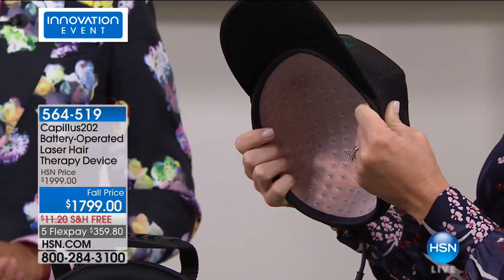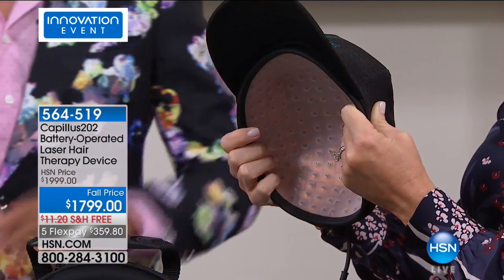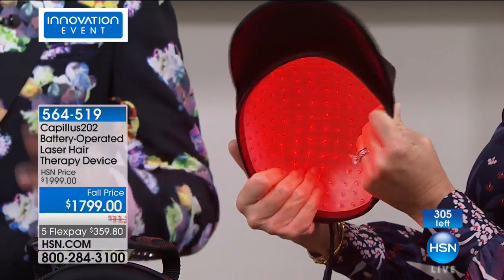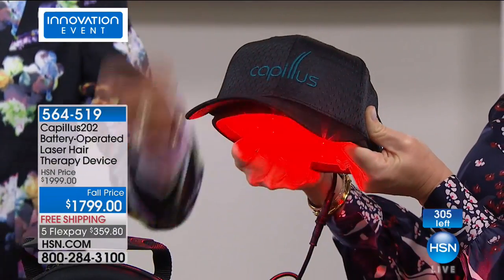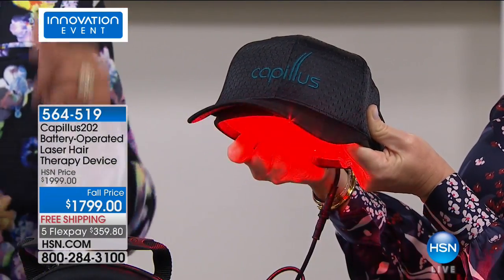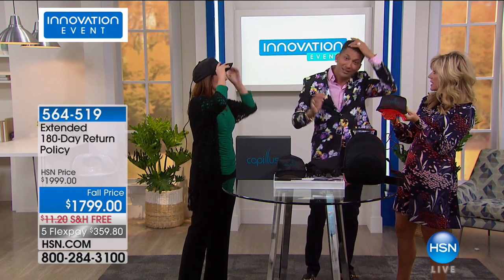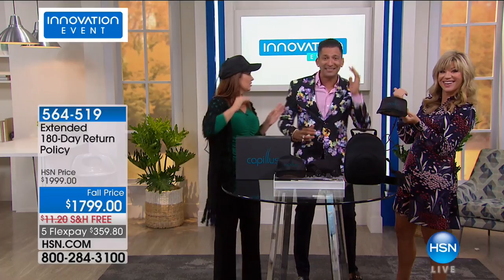You're wasting your money. So you want to use the laser cap. You want to make sure you check your blood work, get your vitamins up to where they should be. But without this cap, you're not regrowing your hair. So don't waste your money on gimmicks. Get the cap, and I promise you, you can be a 22 without a receding hairline.